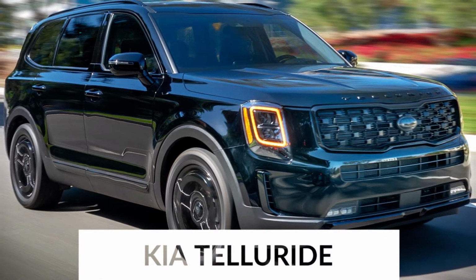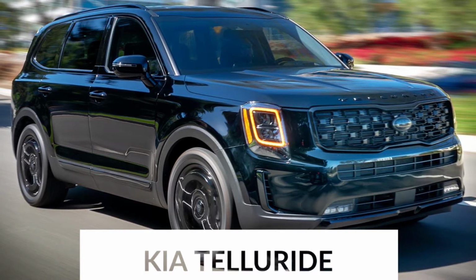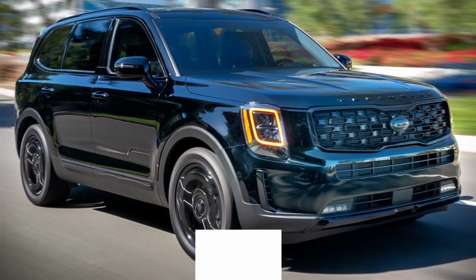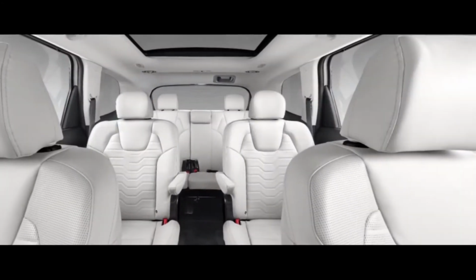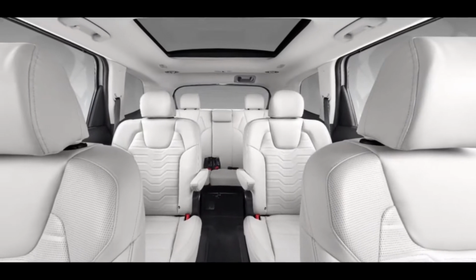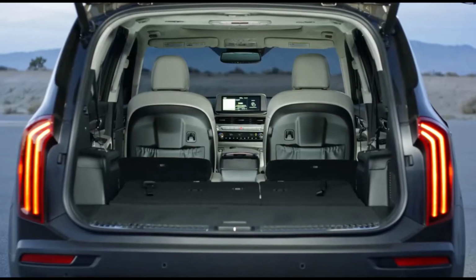The Telluride is comfortable and relaxing to drive day to day, and its refined V6 engine zips this SUV around easily. The 2021 Kia Telluride is an extraordinary three-row SUV.